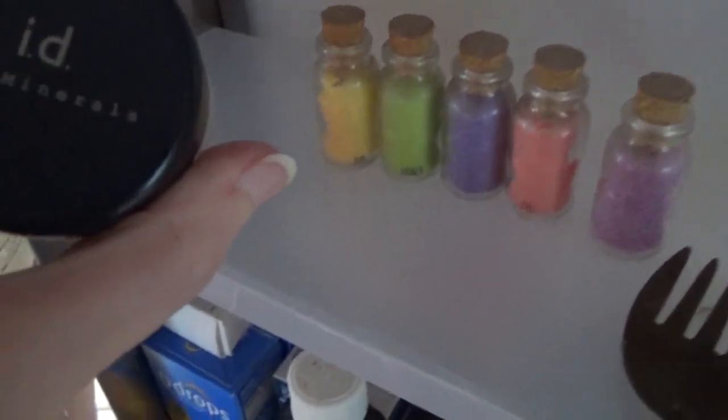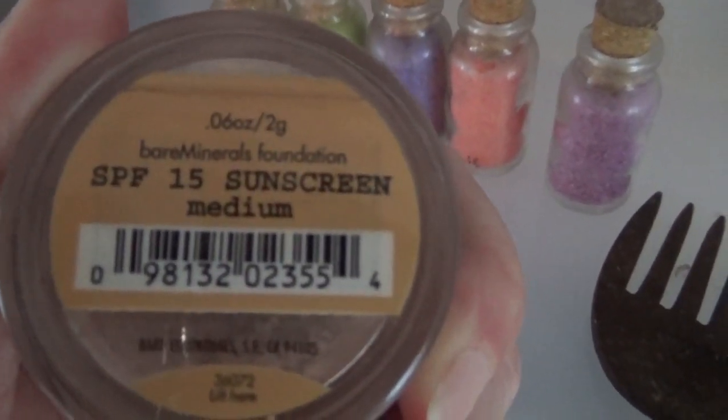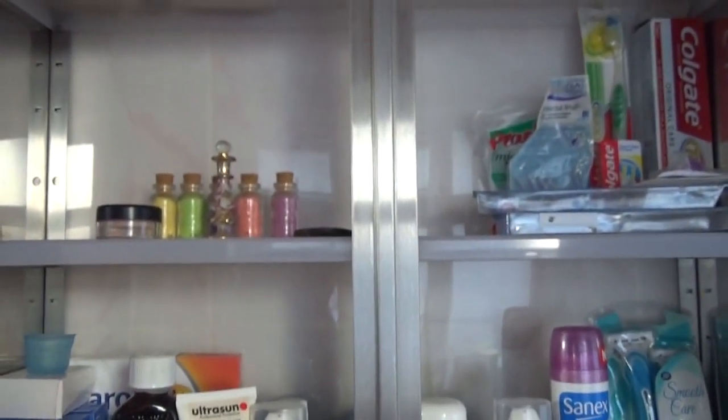And then this is some bare minerals thing. Bare minerals foundation medium. Never been used, I don't use bare minerals. Clean this top shelf, then everything's ready to go back in and be thrown away, and I'll be able to do my, hopefully you didn't see anything then, bag recap.